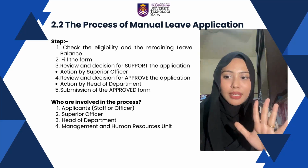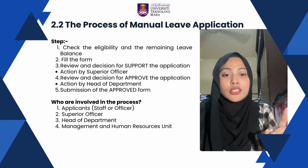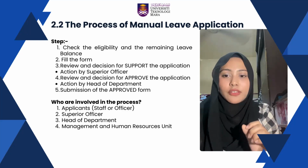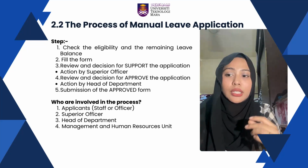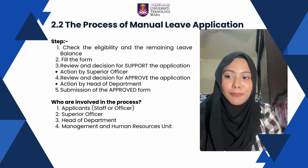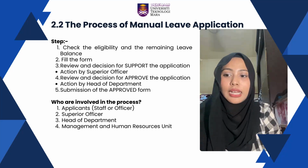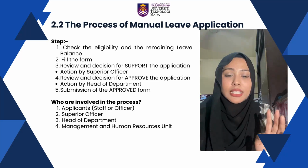And the final step is, after receiving approval from the superior officer and head of department, the applicant needs to submit a form to the HR department and the management for record keeping purposes. To conclude, there are 4 persons responsible in this process.